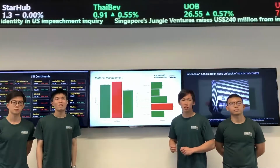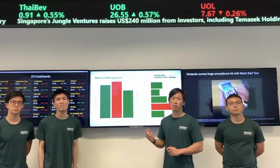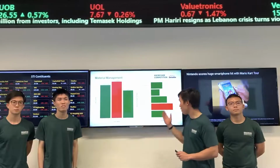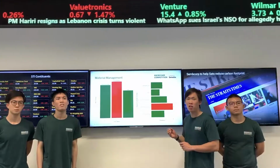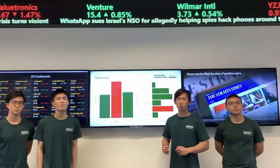Moving on, we'll look at material management. On the left, we identified the 27-ounce bottle as the one with the greatest mean shortage out of all the different sizes of bottles. On the right, we identified the highest frequency for bottle shortage, which is misplacement in the warehouse, with a frequency of 15. Next, we looked at asset care.